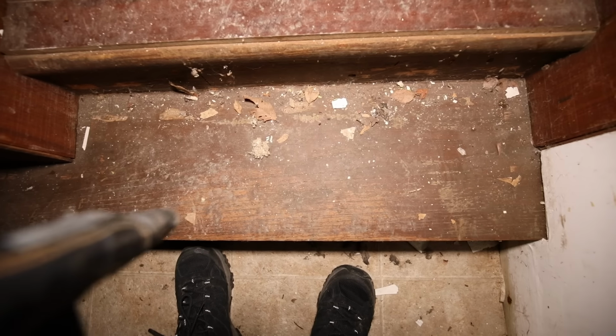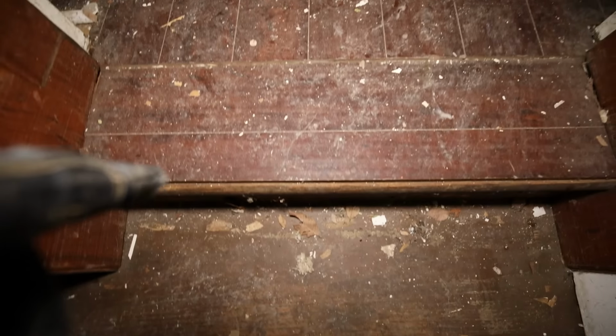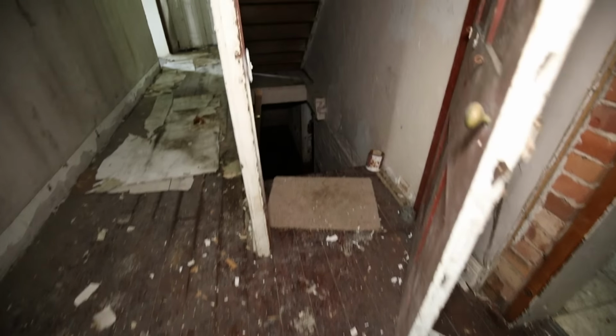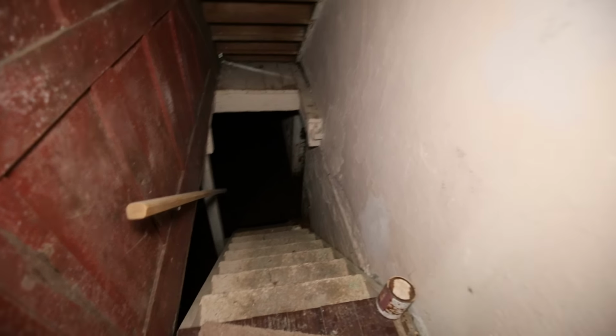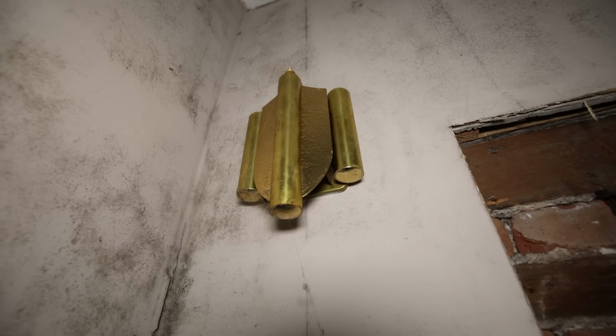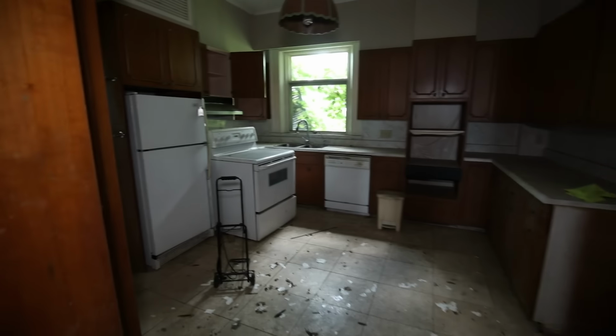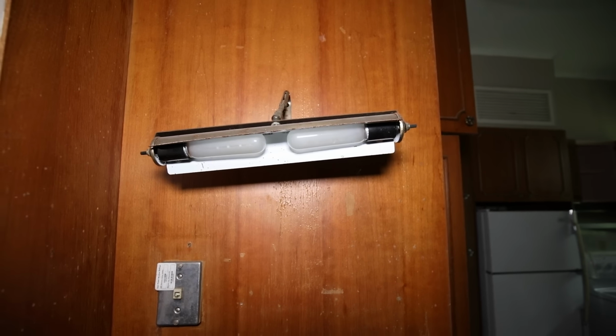Wonderful stuff. Okay, so here's some of the original wood. Yeah, that would have been the original wood floor, and then you can see they just put the laminate over top here. So here's another entrance to the basement. Yeah, flooded, right? Doorbell, I would imagine. So into the kitchen. It's a nice light fixture.